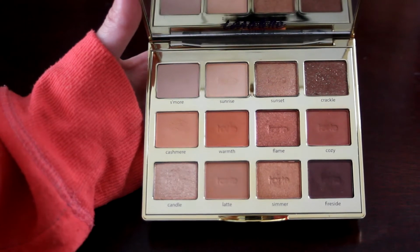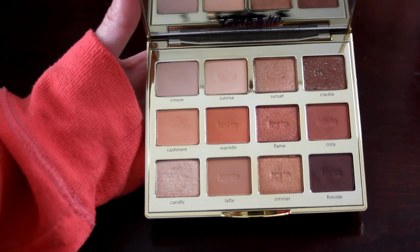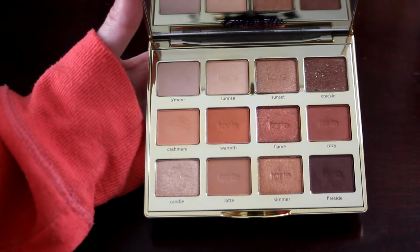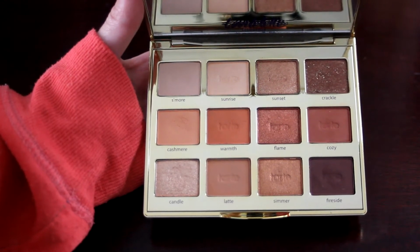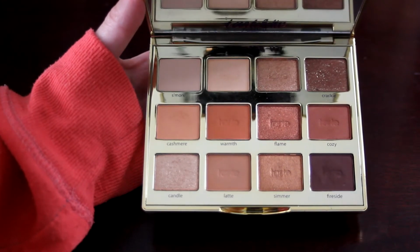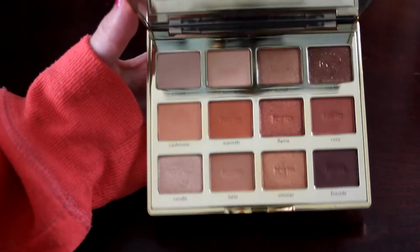This does get a lot of use from me in the fall though, because I feel like this is a very fall themed palette in my personal opinion. But yeah, there are just other palettes that I reach for more than this on an everyday basis, but I do still really love this palette.